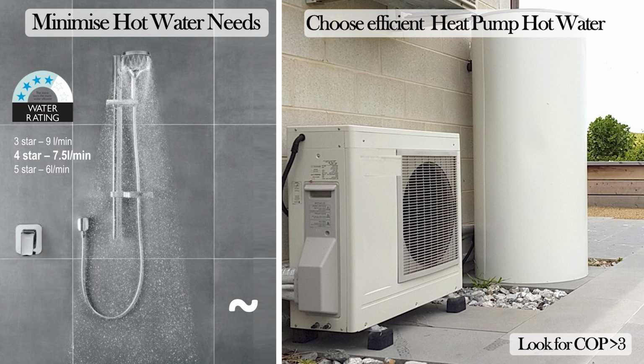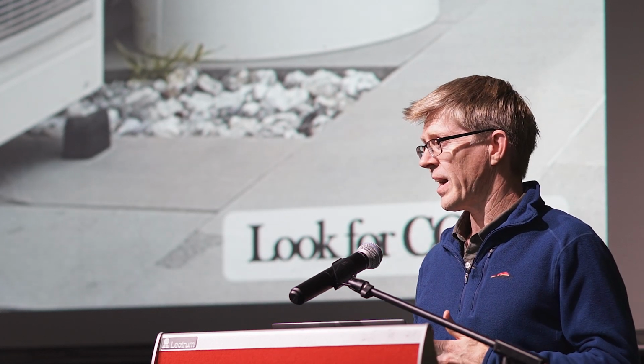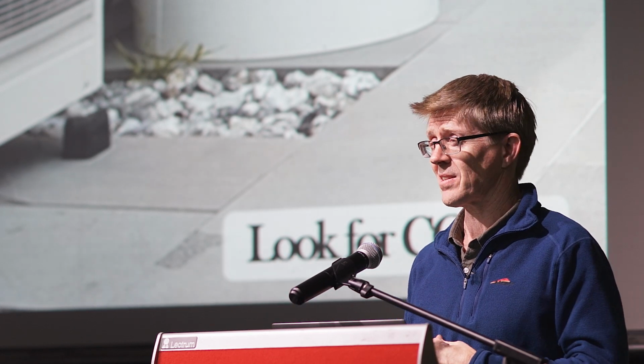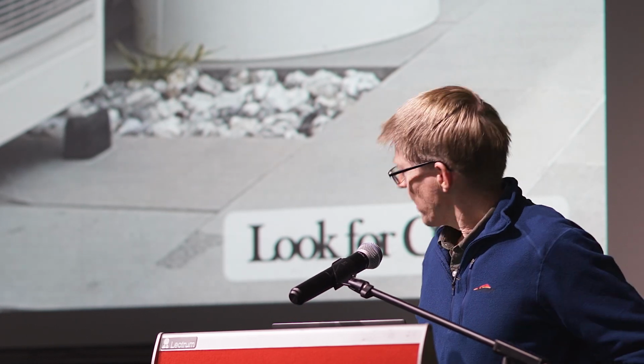Also, for builders in the room, this is not part of the NatHERS whole of home. They don't actually consider shower heads. So if you do go a low flow shower head, effectively your house may perform a little bit better than the rating says it should. So it gives you a little bit of headroom in case you muck up a little bit elsewhere.